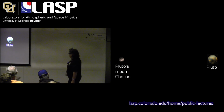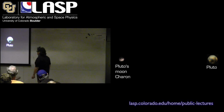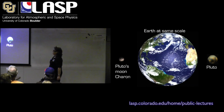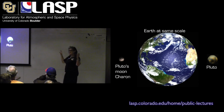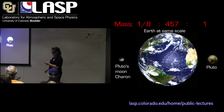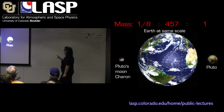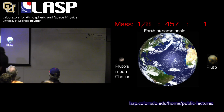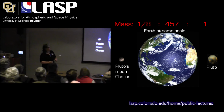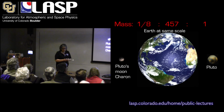Okay, so here we are. We have Pluto and Charon. Charon's nearly half the size of Pluto. And for scale, we have the Earth. So these are all to scale. This is where they would be if you could put them close to each other. This would be the real separation and the real sizes. And in terms of masses, Charon is about 1/8 the mass of Pluto, and there would be 457 Plutos within the mass of the Earth.